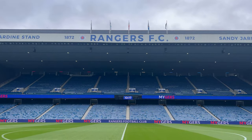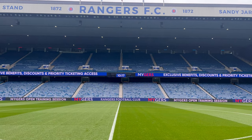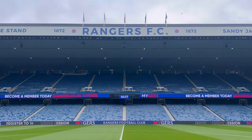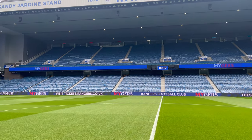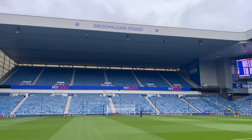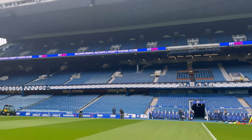Now, can you see the camera on the pitch for the drainage? Is that a surprise to you, how high it is in the middle and how it slopes back down to the sides? We won't go any further, but now do the full panorama. Here we are at the centre circle of Ibrox.